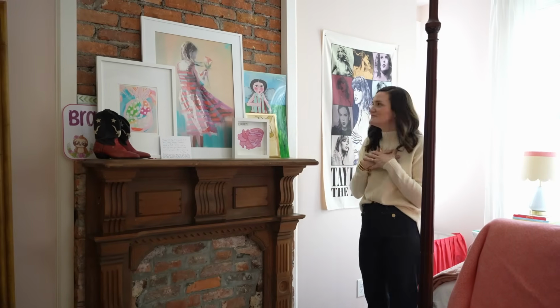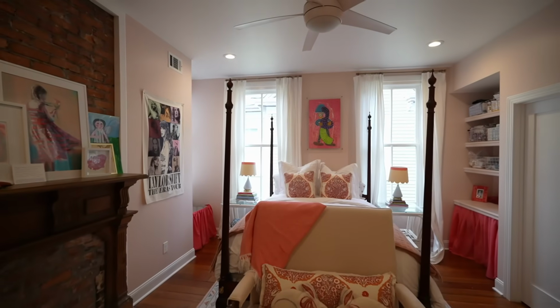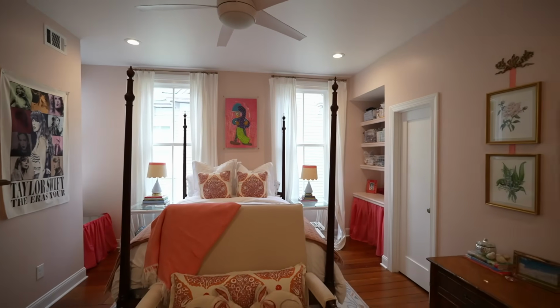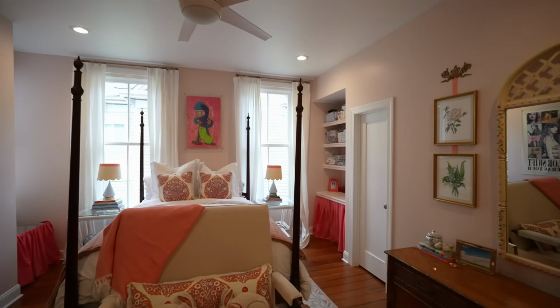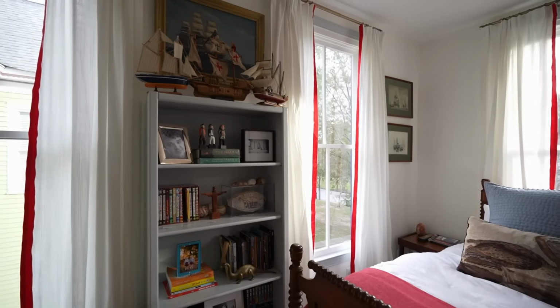I also am a huge Swiftie, and so when she said that she wanted this in her room, I was just giddy because it maybe is not like the typical designer room decor, but it is something that she loves, and so we added it.